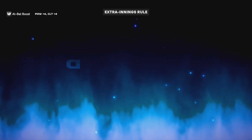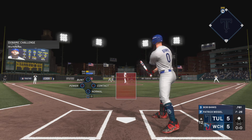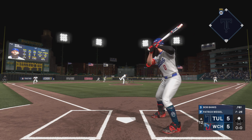The right fielder. We're in extras here. Stepping to the plate for Tulsa, Bob Banks. Such a good hitter with runners in scoring position. Keeps the heart rate low, maintains focus, and doesn't shift approach in run-scoring opportunities. What an asset in the lineup.